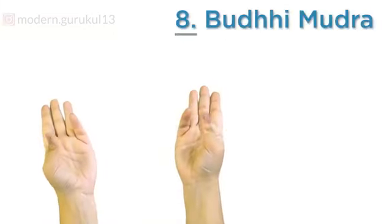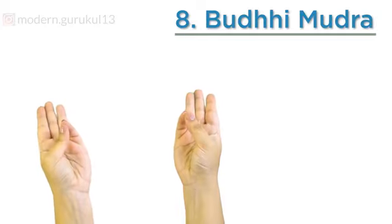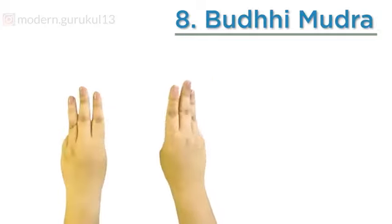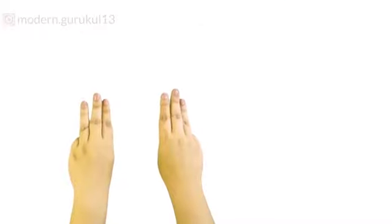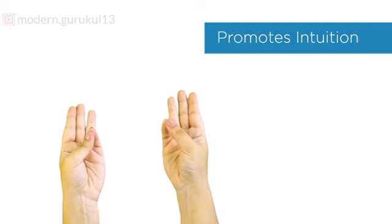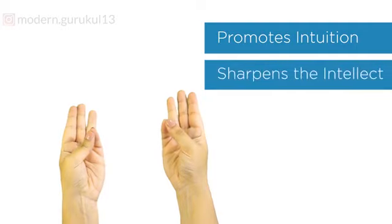Buddhi mudra. The tip of the thumb touches the tip of the little finger and other three fingers are pointing outwards. Buddhi mudra promotes intuition. It sharpens our intellect and it is useful for disorders related to kidney and bladder.